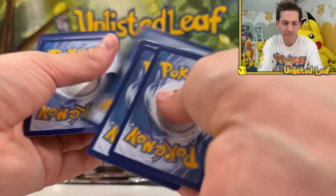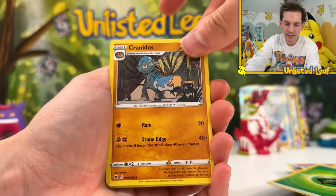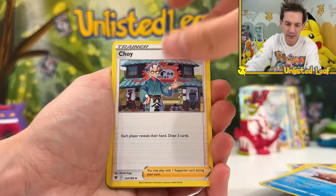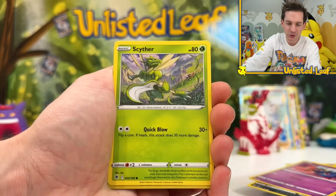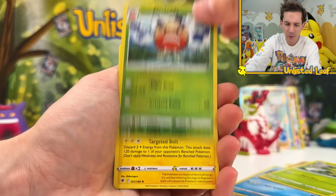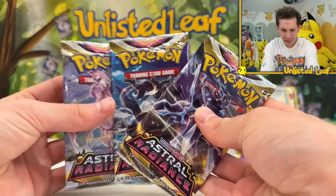There's the code card. Four from the back, swing it around. We got the Unlisted Leaf, Craniados, Piloswine, Choi, Ralts, Sneasel. Got the Barboach, Scyther, Electrode, Regieleki. Oh, guys, this ETB's been like heaps of regular rares. We're down to the final three right here. The Melanie was not enough.